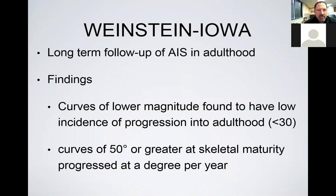So long-term studies from Iowa, where apparently nobody leaves, were able to follow kids and teenagers who had scoliosis into their 40s and 50s. They found that curves of lower magnitude have, again, a lower incidence of progression even into adulthood. And curves of 50 degrees or greater at skeletal maturity still progressed, and that was about a degree per year.